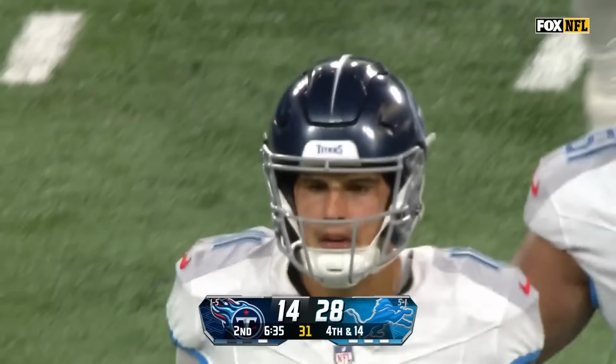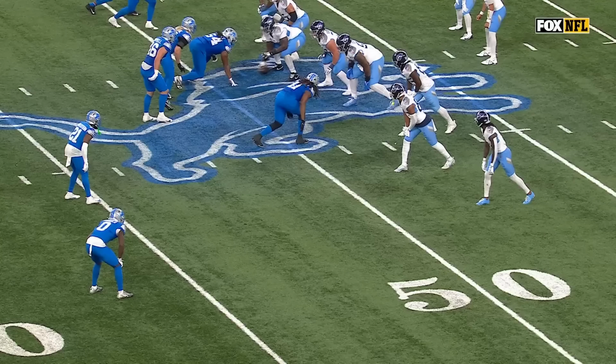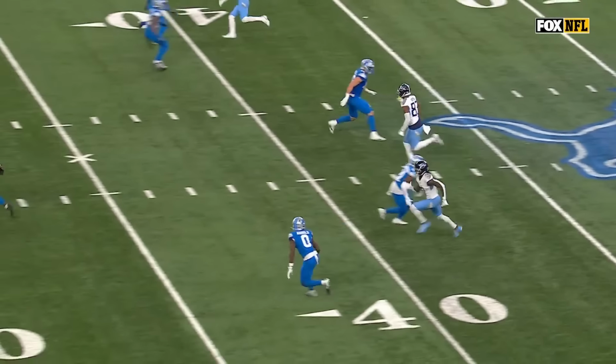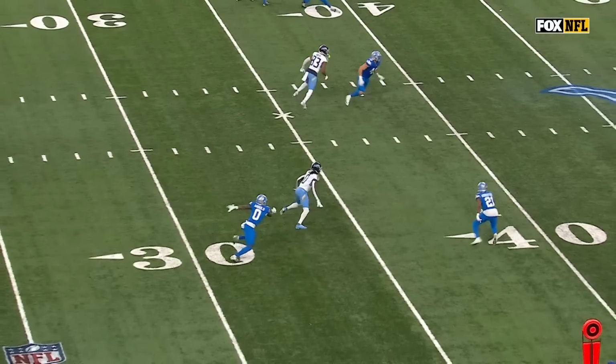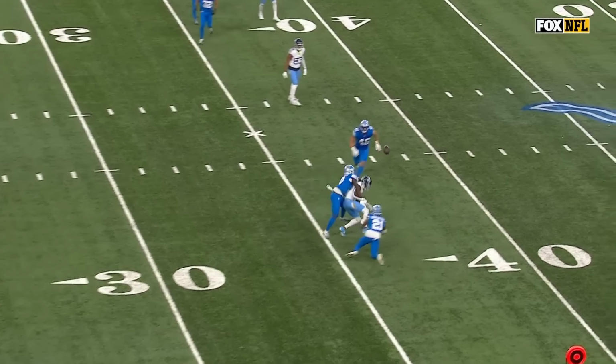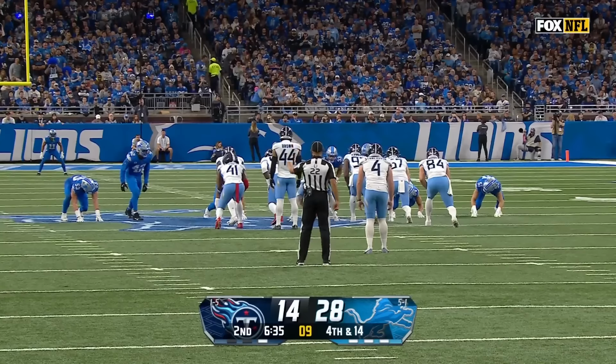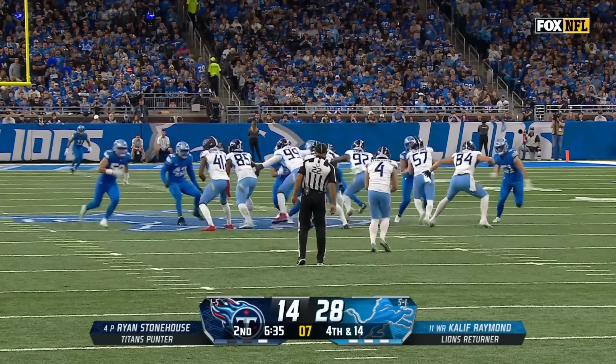Calvin Ridley's had such a great start to this game. Just got to work back and try and get this football. Terrion Arnold's right here, 0. Watch him work through to make this an incompletion. Calvin Ridley, keep coming back, keep coming back. When you stop your feet, that allows. Flag at the end of that one. That looked like a pretty well-timed play by Terrion Arnold.